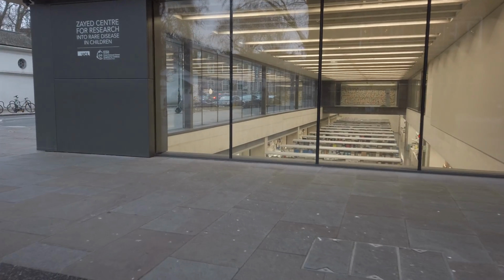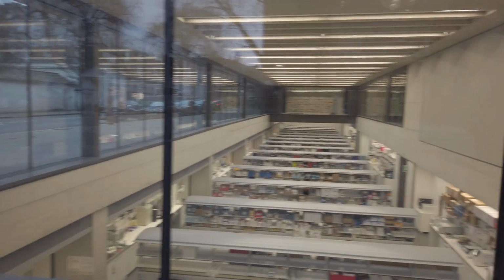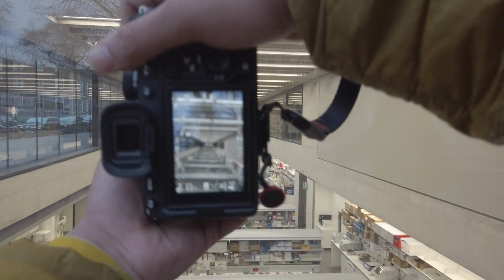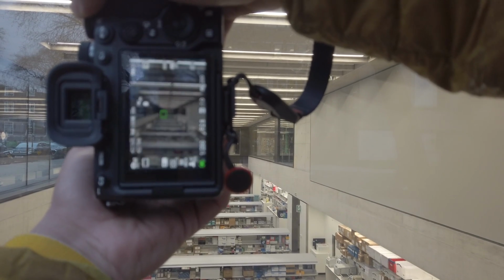Oh, what's this? Well, look at the sign. So this is the Centre for Research into Rare Disease in Children. So it's some research facility.